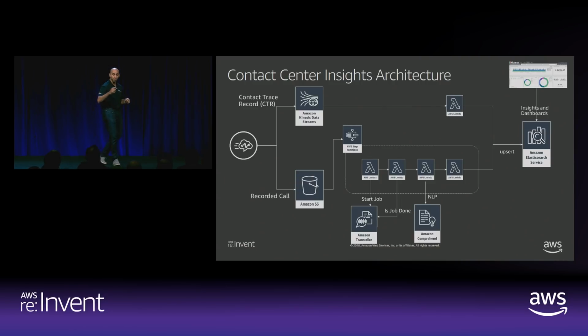And with Lambda, I can also upsert those records into Elasticsearch. Now, what's really cool about this is I can end up with one document in Elasticsearch that gives me all that detail of who called, when they called, all the things in the CTR. In addition, in that same document, I have the sentiment, the key phrases, the entities broken down by customer and agent. So now I can create some really interesting dashboards, and I'd like to show that to you today.